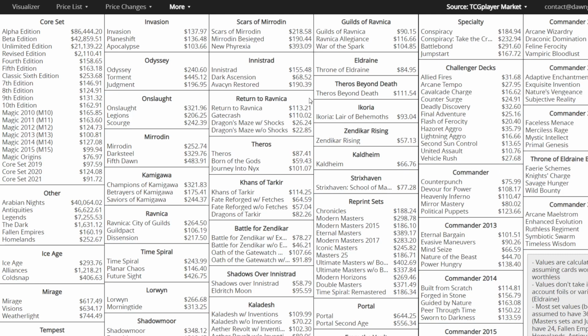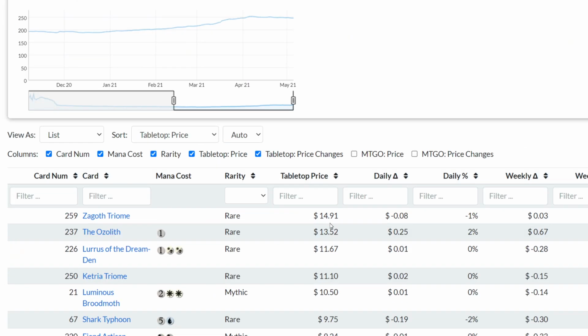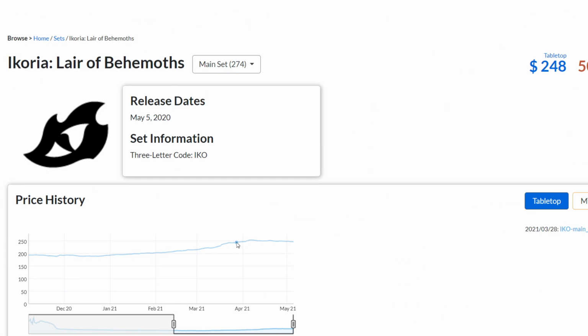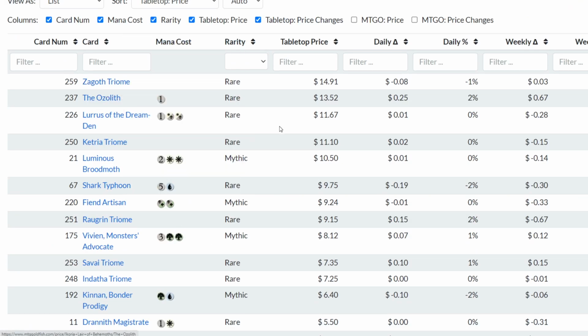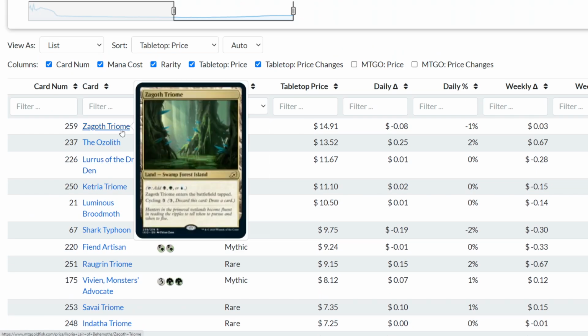So let's get on to the other goodies here. I guess we'll just talk about those three and check out some of the prices. So first of all, Ikoria. Ikoria is doing quite well. The main reason I like Ikoria long term is the Triomes. I think the Triomes are going to be mainstays in the Commander format for a long time. The Zagoth Triome is doing the best because it's got that double dipping factor of being played in a Standard deck as a very good target, also with Binding the Old Gods to be tutored up. There are a lot of Standard decks playing the Triome because of its basic land types and the colors that are used, and it has found a home.